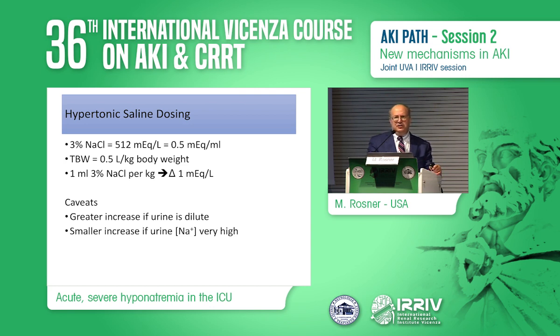Now, there's some caveats to this. There's a greater rise if the urine is becoming dilute, so the patient is sort of self-correcting. And there'll be a smaller increase if the urine sodium is very high, if the patient is really concentrating the urine. But overall, if it's in the middle of the night and you're sleepy and trying to figure out how much saline to give, if you're using 3%, 1 milliliter per kilo will lead to a rise in serum sodium of 1 milliequivalent per liter.